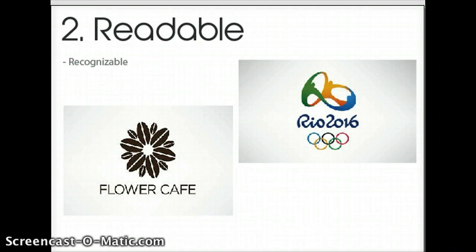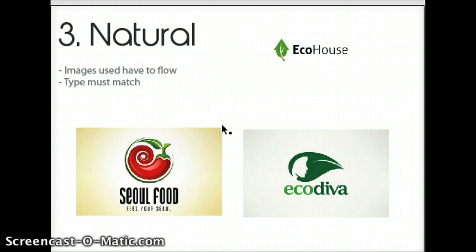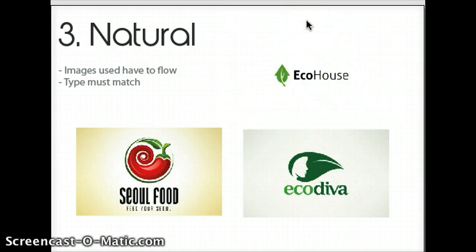And now we're going to go to the next principle, which is it has to be natural. So the images used have to flow with the logo, and the type has to match. The first example that I did was Eco House. I really like how they link this green leaf to a house. It links perfectly with their name, their company. And I really like the colors that they use. They've used very natural, neutral colors, and the green, of course, ecological, environmentally friendly, is always linked to green. They did really good with this, especially with this one as well. Same concept. They linked a girl with a leaf, Eco Diva. It all goes very well together. So these both were good examples.